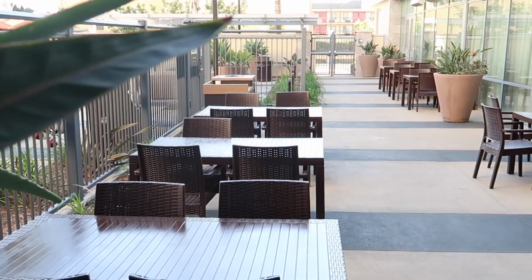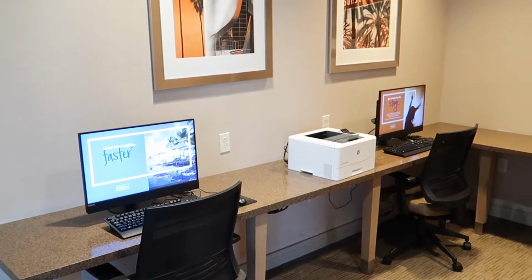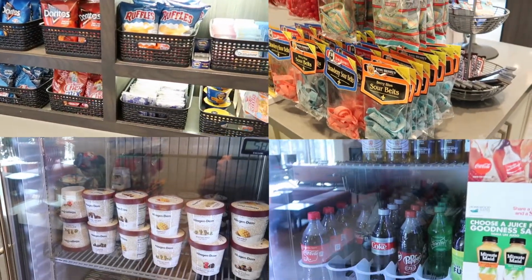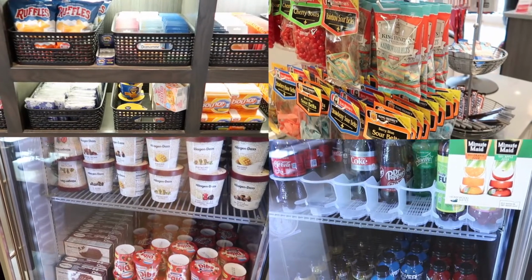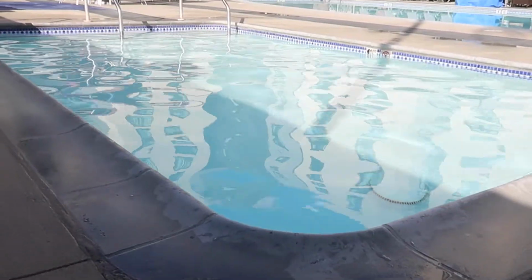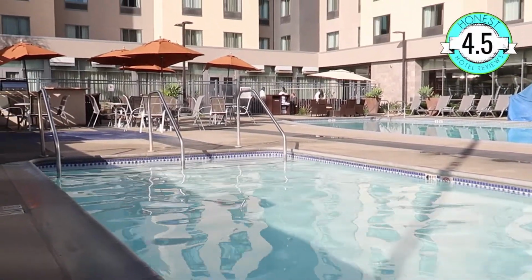Some other amenities they offered were a laundry room, a couple computers available for guests, and some food and sundries available to purchase next to the front desk. We were so impressed by the quality of their hotel amenities, we gave them a 4.5 out of 5.